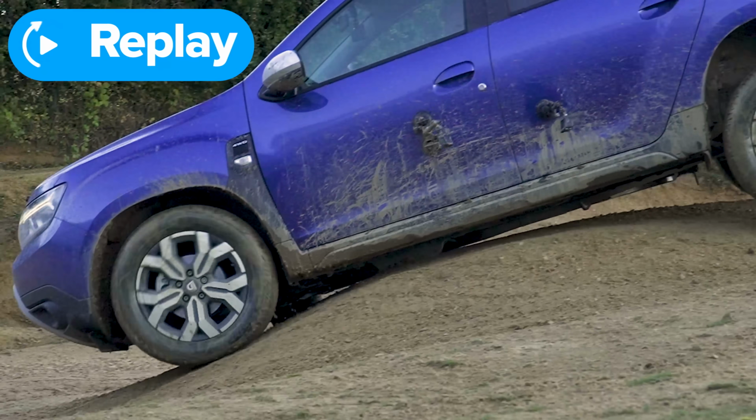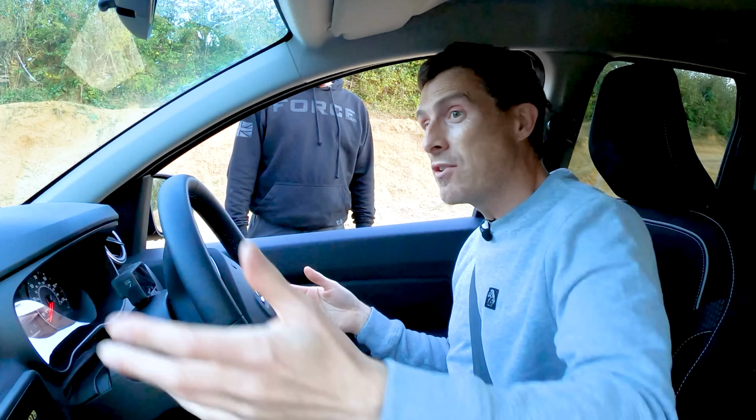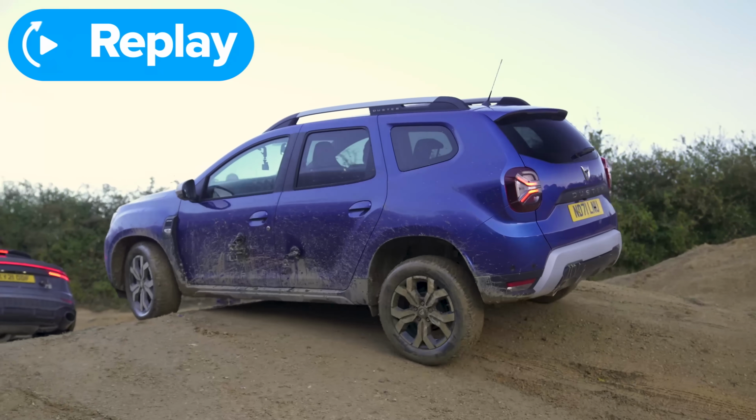We both made it over, but I did bottom out there. Let's see what Darren thinks. I felt that I just bottomed out a little bit then, but I don't really care because this is a cheap car, right? If I was in the Audi and that happened, I'd be gutted because it'd be expensive. Plus you didn't wheel spin anywhere near as much as coming up that section.